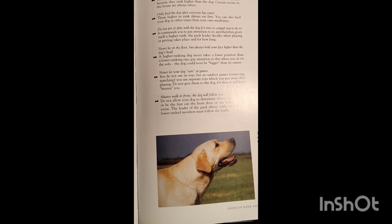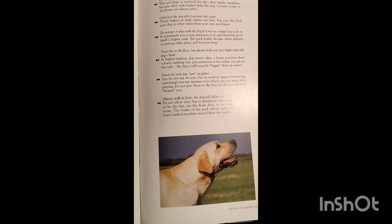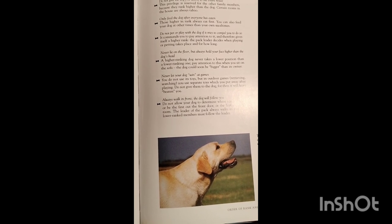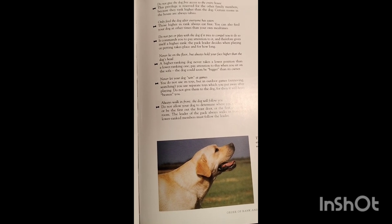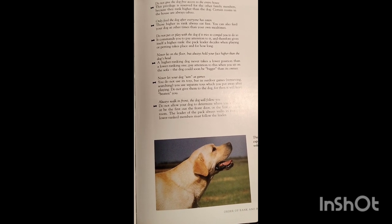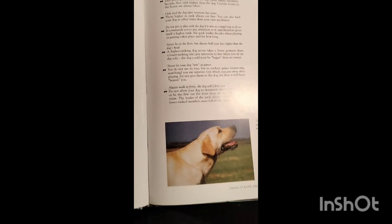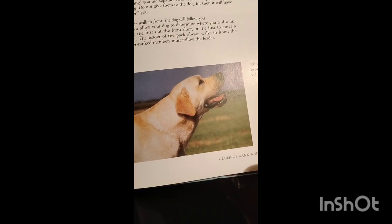Always walk in front. The dog will follow you. Do not allow your dog to determine where you will walk, or be the first out the front door, or the first to enter a room. The leader of the pack always walks in front. The lowest ranked members must follow the leader. His gentle facial expression speaks volumes.